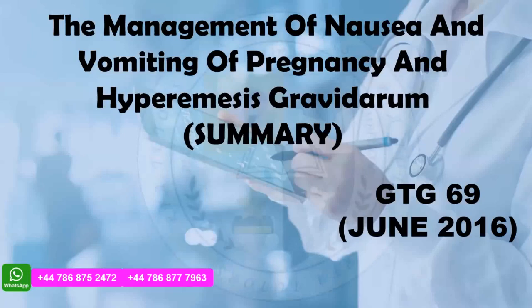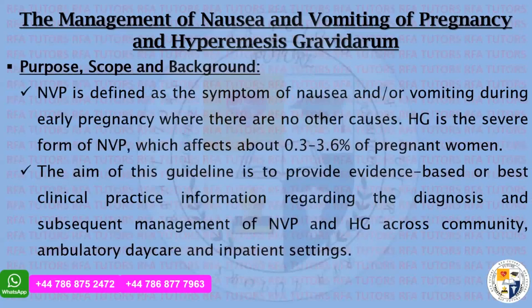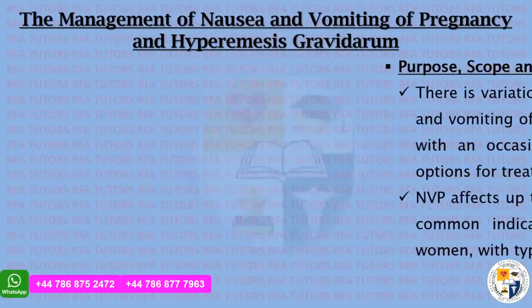The management of nausea and vomiting of pregnancy and hyperemesis gravidarum, Green Top Guideline 69, published in June 2016. Nausea and vomiting of pregnancy is defined as the symptom of nausea and vomiting during early pregnancy where there are no other causes. Hyperemesis gravidarum is the severe form of nausea and vomiting of pregnancy, which affects about 0.3 to 3.6% of pregnant women. The aim of this guideline is to provide evidence-based or best clinical practice information regarding the diagnosis and subsequent management of nausea and vomiting of pregnancy and hyperemesis gravidarum.